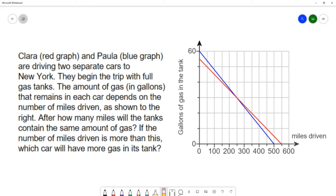So let's start by just looking at this chart and trying to get a good understanding of it. Clara is the red graph, which is this one right here. And at the beginning of the trip, let's look at the scales. This vertical scale is gallons of gas in the tank, and this horizontal scale is miles driven. So the line is going to give me the amount of gas in the tank versus how many miles driven.